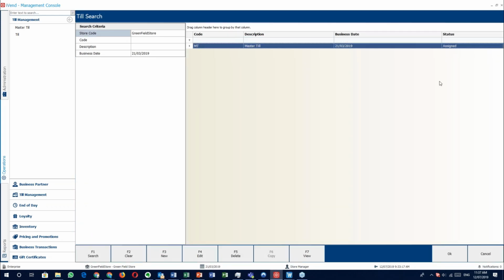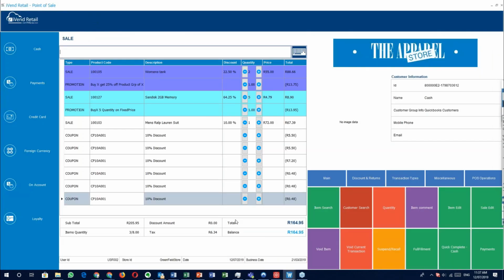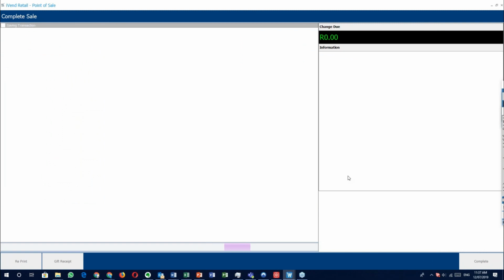So that just leaves me with the one float that has been assigned to my till today, which is this one. So let's just quickly complete this over here. Somebody's gone and bought all of that. Okay. And it's my last sale for the day.